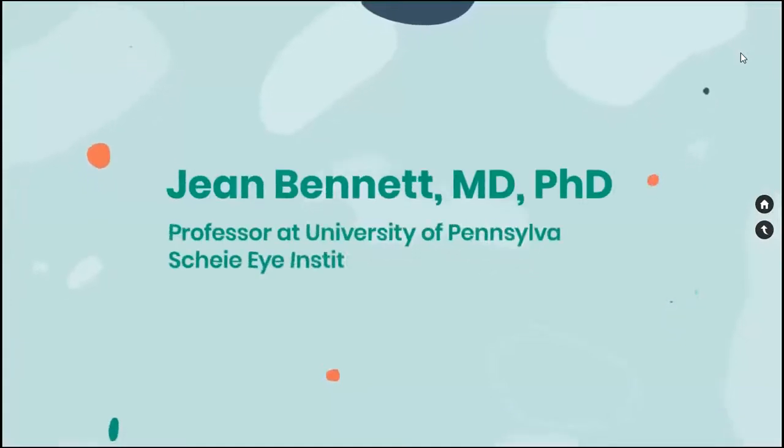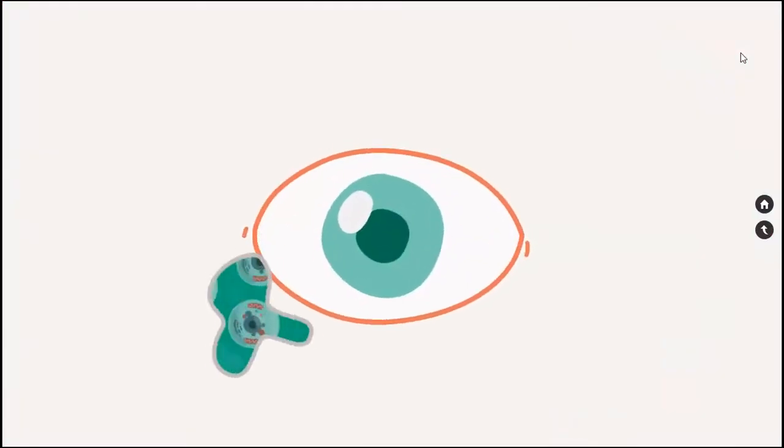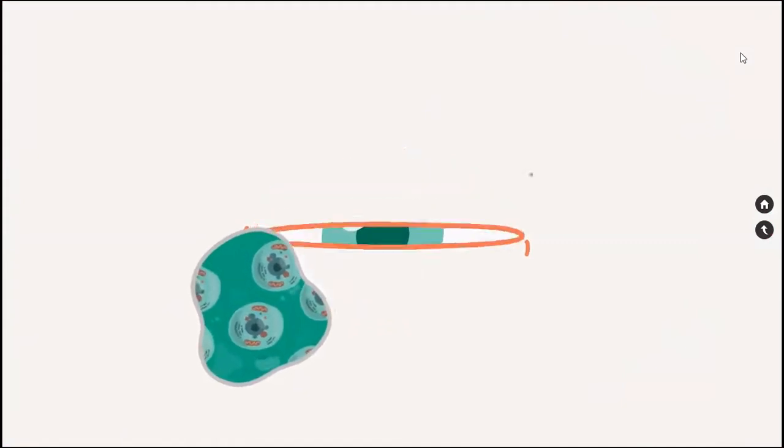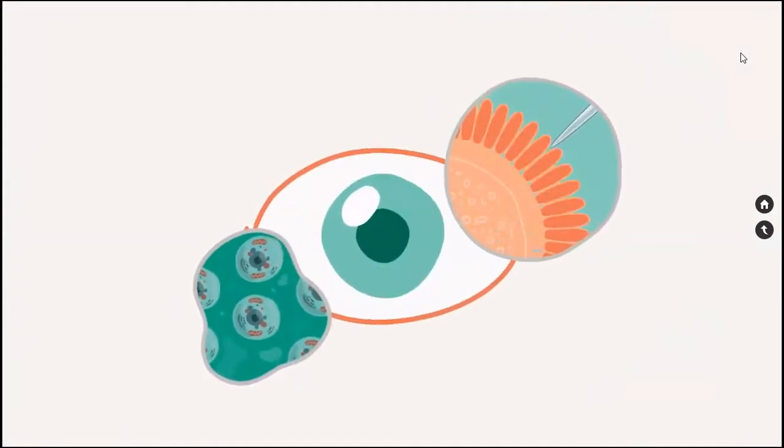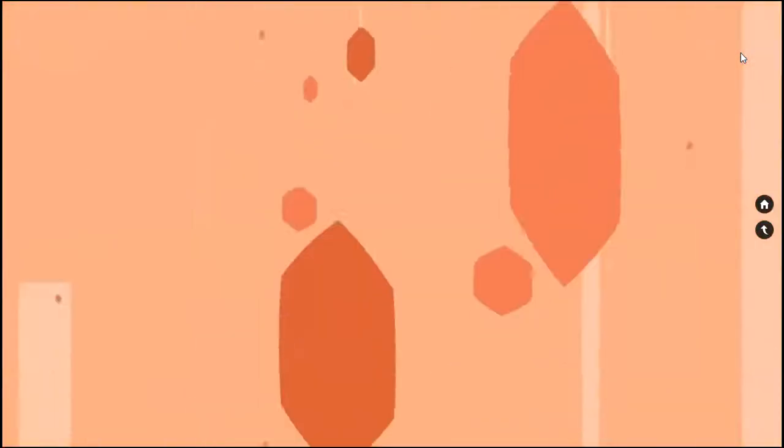To explain why, here's Dr. Jean Bennett. The retina is a wonderful target for gene therapy because it is so accessible. We can visualize it easily, we can deliver the reagent to it easily, and we can assess the effects of the treatment non-invasively.